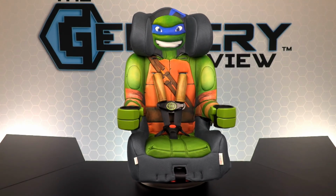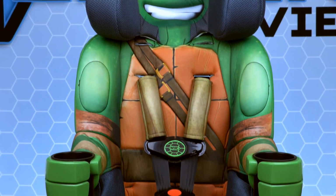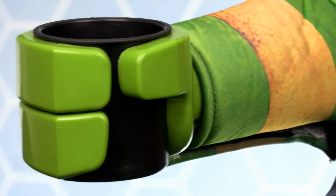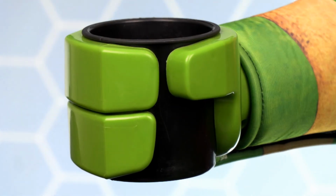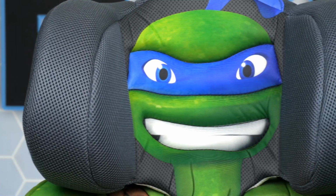Leonardo is the leader of the Teenage Mutant Ninja Turtles. This car seat has vibrant blue, green, and brown colors that are complemented by the turtle shell buckle design. He even has 3 fingers that form the cup holders. When you want to ride with one of your favorite heroes in a half shell, then snag this Leonardo Ninja Turtles car seat.